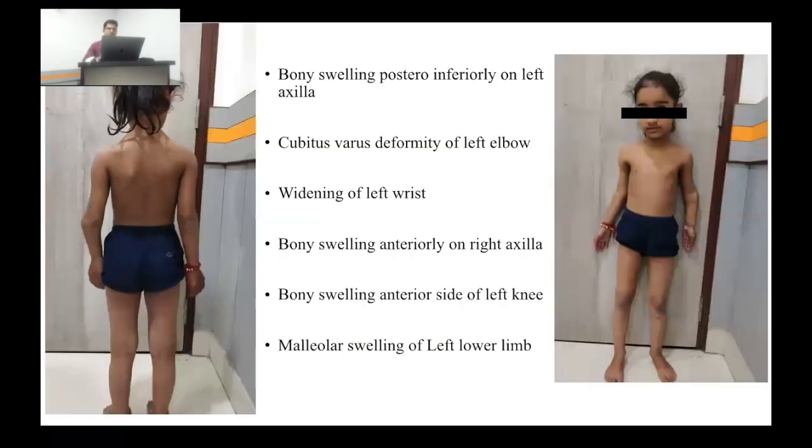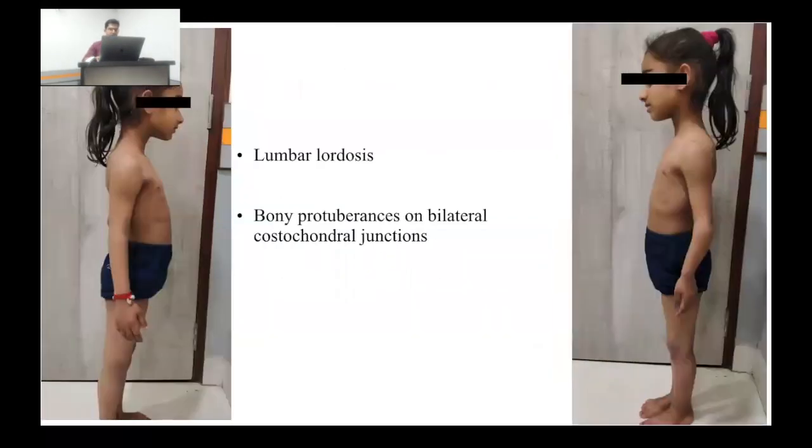Now, this is her photograph. If you can see her, first is the bony swelling in the posterior inferior left axilla, which can be seen from the back. There is a cubitus varus deformity of the left elbow. There is widening of the left wrist. There is a bony swelling of the right axilla, which is not visible clearly in this photograph. You can see there's a bony swelling on the left knee. On examination, there's a malleolar swelling of the left lower limb. On the side, you can see there's a lumbar lordosis, and one thing very clear was these bony protuberances on bilateral costochondral junctions. Both sides there were these bony protuberances.